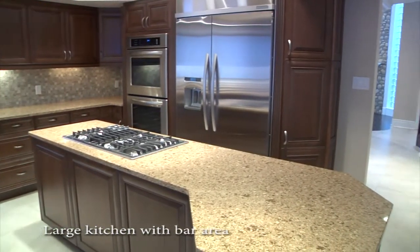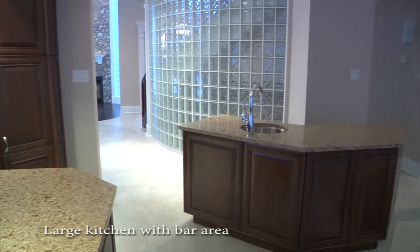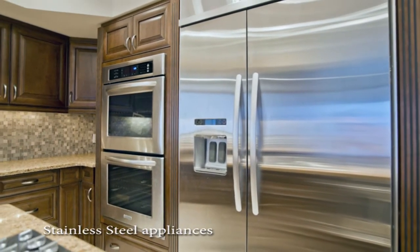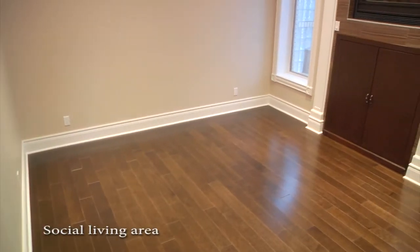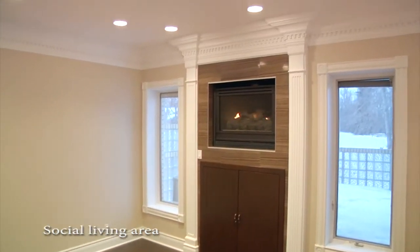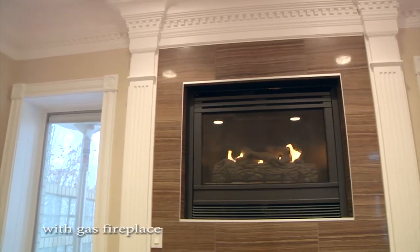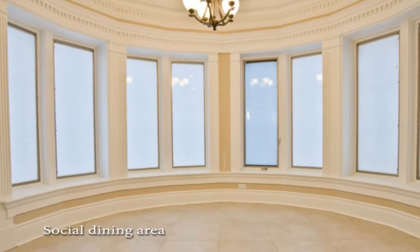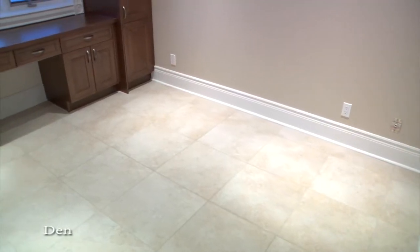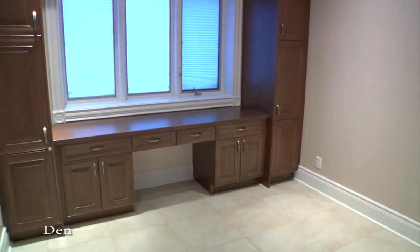Brand new custom kitchen features a large island with cooktop and wet bar, granite countertops, maple cabinets, and stainless steel appliances. Great contrast of dark 3/4-inch hardwood floors and porcelain tile to the adjoined living room. Custom built desk and cabinets in the main floor den for added convenience.